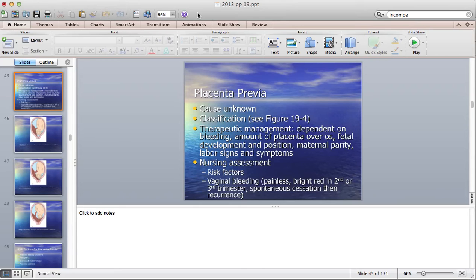Then what happens is, just on its own, sometimes it just doesn't bleed anymore. Maybe it'll start bleeding again 10 weeks later. Okay, so it's really a watch and see kind of thing. They would take her H&H to make sure she's not bleeding too much. But a lot of times it happens and then it doesn't happen again until she is more towards term. Okay, so let me show you that.